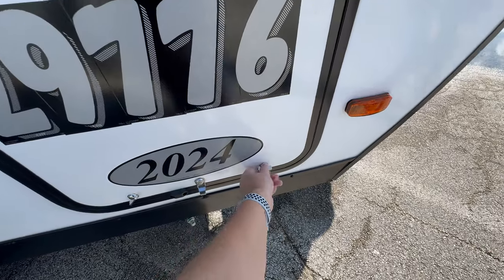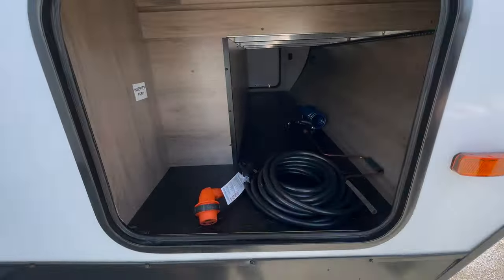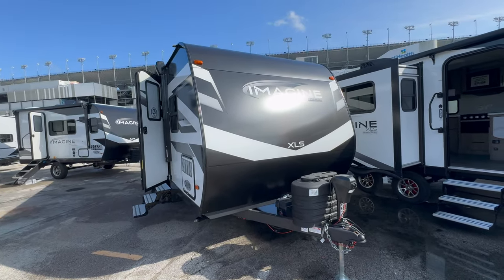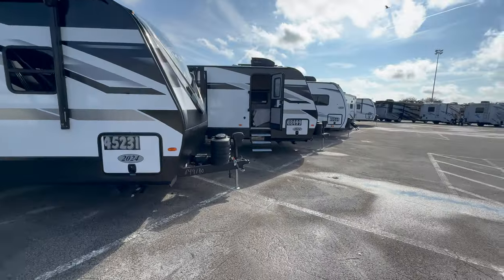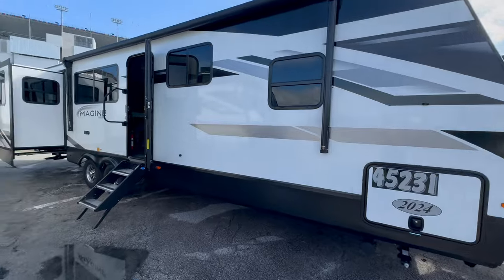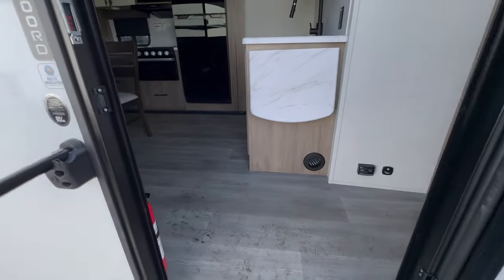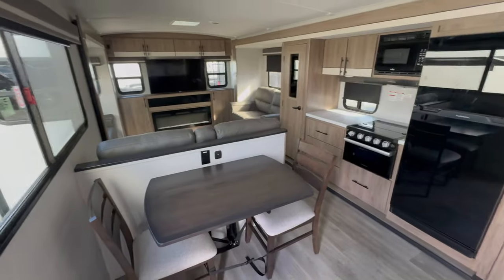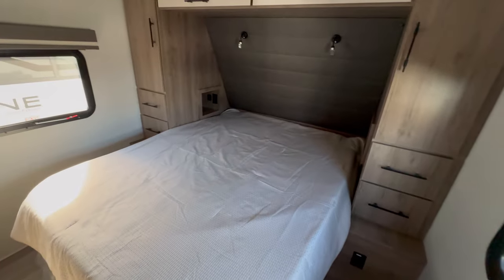Let's see how this guy looks. Here's your storage straight through. So the gross vehicle weight on this guy is 6,400 pounds. It's just trailers everywhere. We'll never be able to tow this guy. I can't imagine what does tow this guy, but let's take a look inside. Oh. Wow. Wow. Wow, look at that.